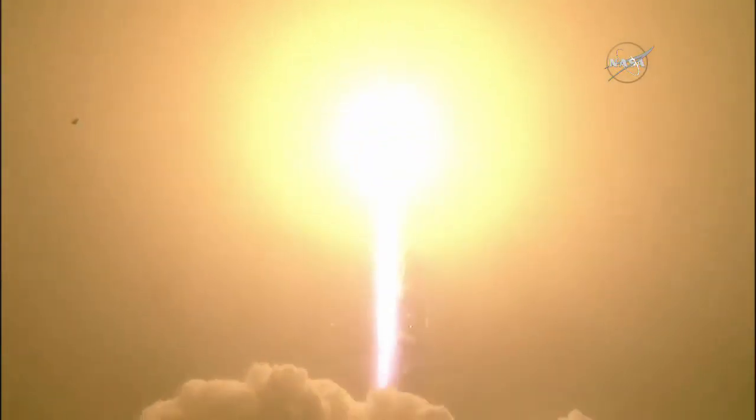And liftoff of the Atlas V. Launching the first interplanetary mission from the West Coast. And NASA's InSight, the first outer space robotic explorer to study the interior of Mars.